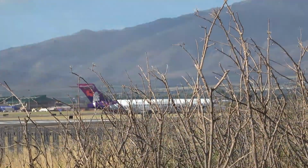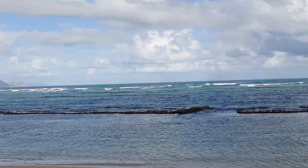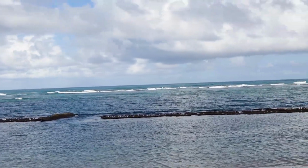And into the sticks we go. And to turn around at runway 2, look what's behind you. Oh yeah, you can have a nice beach day. Spotting all in one.